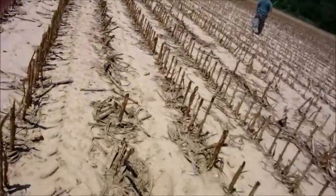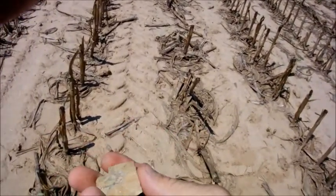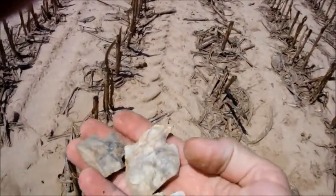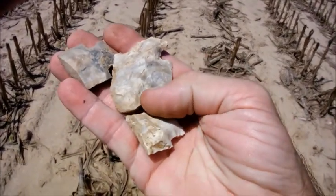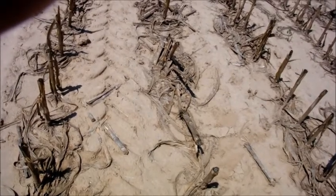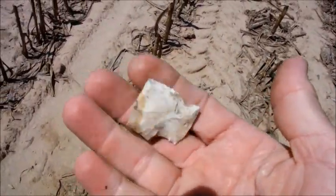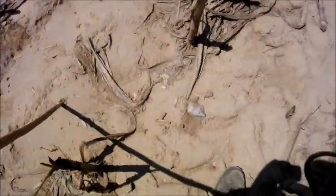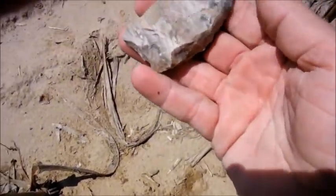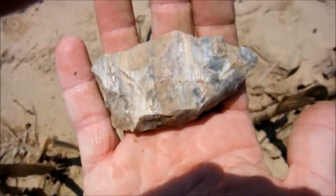Well, let's see. I just picked up a couple broken pieces. That one there, like a broken Snyder's. And then, where's the other one at? That one there, just found that. I just found this colorful tool right here. Kind of rough, but got some neat colors to it. Some cool material.